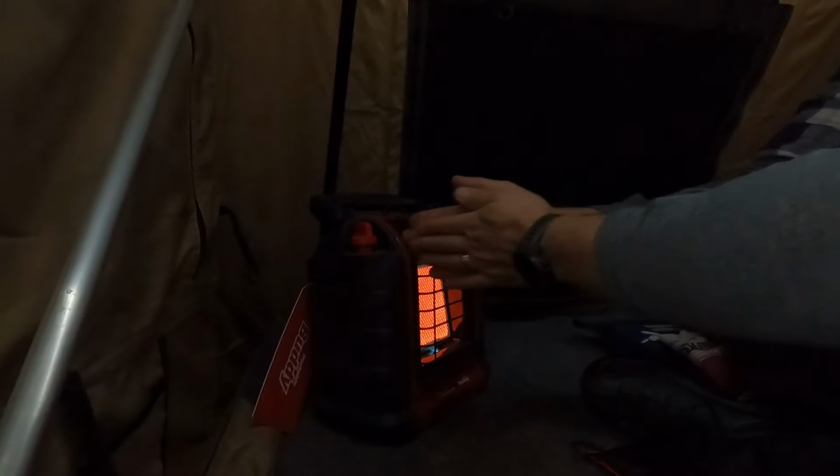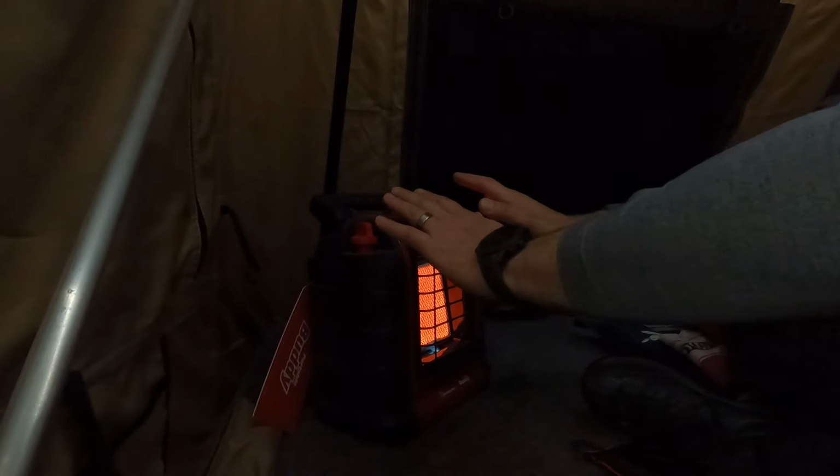I'm gonna do this next time. A thermometer to do a test to see what was the temperature inside before firing this thing up, and then what's the temperature inside here now, because I am already gonna get rid of another layer. Got a nice little base layer right here, little flannel shirt, and just like that, man, I am toasty. Let's shuffle over this way a little bit. There you go.